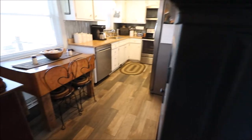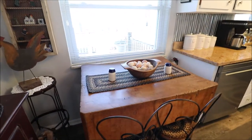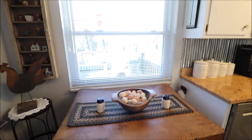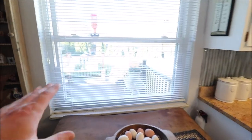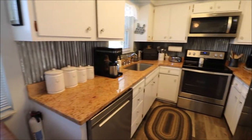The kitchen, this is all a ceramic tile in here. And check out this little breakfast table here, a little butcher table. This thing is heavy, heavy duty. This is real solid wood. This is negotiable as well. From the window here, this overlooks our second floor deck, and all the windows have been updated.